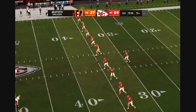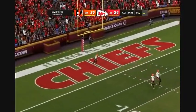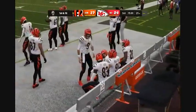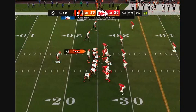Both these offenses have been in fine form. What will the second half bring us as we are underway in quarter 3? Brandon Wilson now from his end zone. And Wilson is perfectly content to bring this out to the 25, a touchback. The Bengals drive about to get going.